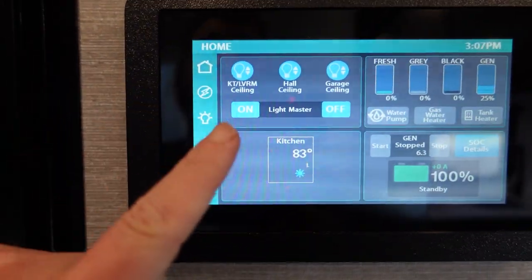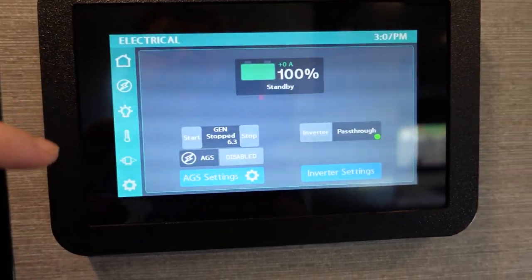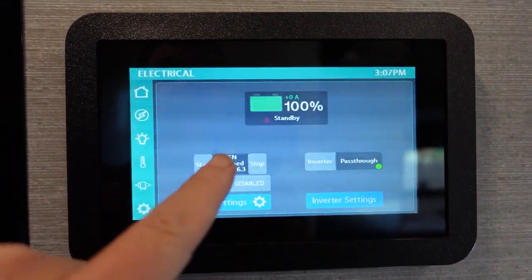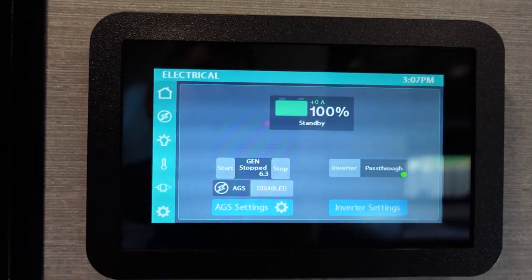All right, so like I was saying, it's got a really cool control system. This is right here. This is your battery. This tells you everything you need to know about your battery and whether it's pass-through or it's under the inversion. I can start the generator or I can stop it from inside. I can also do that outside.